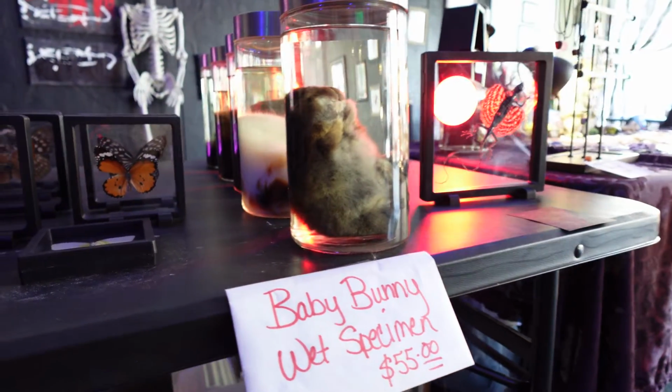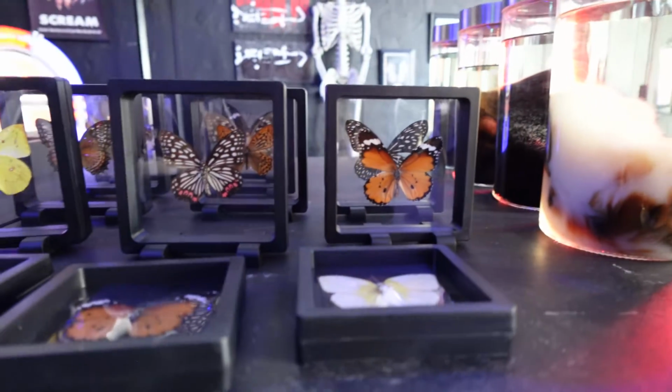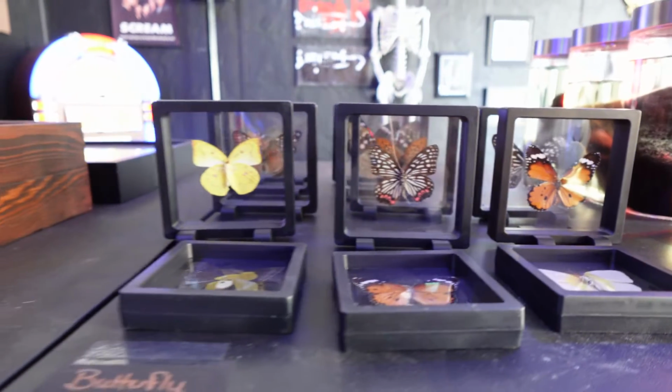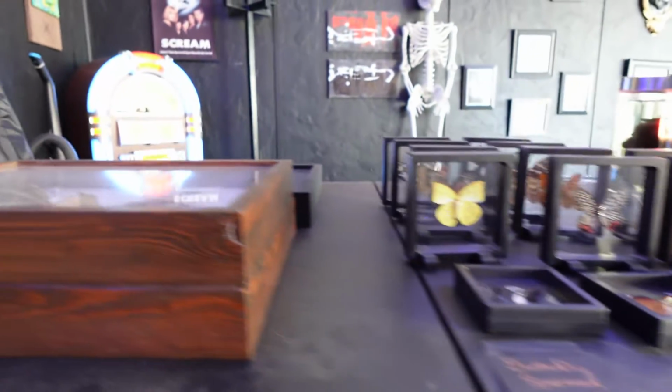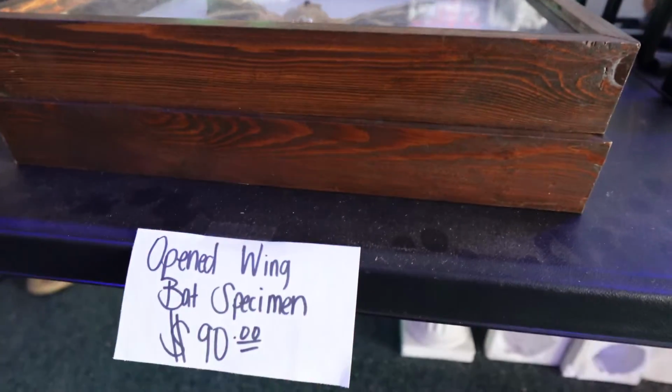Well guys, just like any museum, they also have a gift store, though some of these items might not be the kind of thing you'd want to keep as a gift. You can get wet specimens, butterflies, bats, bunnies in a jar, things like that.